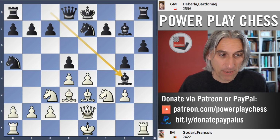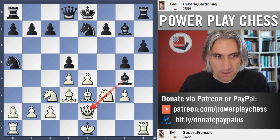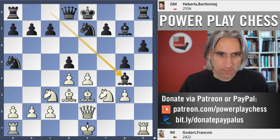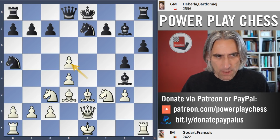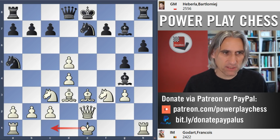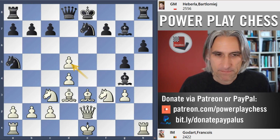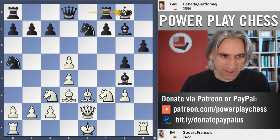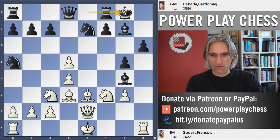Bishop g4 pins the knight to the queen. So black is fighting back. Pawn takes pawn on d5. And white is ready to castle queenside, and well, it's a double-edged position, but well, black makes a mistake here. Castles kingside. Okay, and now what is white's move?